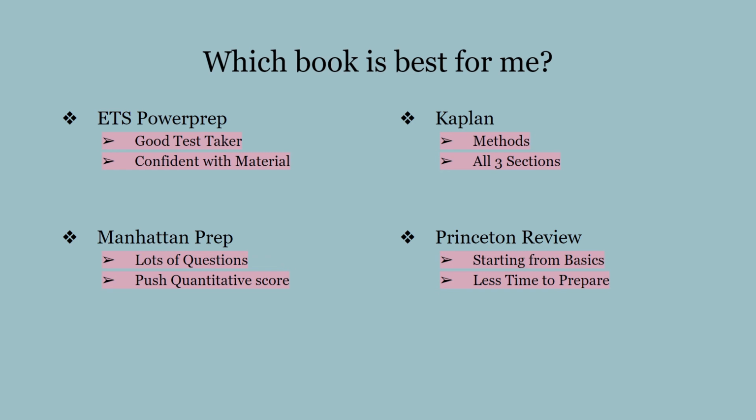If you're someone who's very motivated and you just want a lot of questions to work through, you're someone who can sit down and work through 50, 60, 70 questions at a time, and if you're really looking to push a top tier quantitative score, the Manhattan Prep 5-pound book is going to be great for that. And lastly, if you're a weaker test taker, you're starting from the basics, you think I haven't been in a math class for a long time, and if you have less time to prepare and you really just want a crash course on how can I at least know what I'm looking at and get the best score that I can without too much work, I would recommend the Princeton Review.